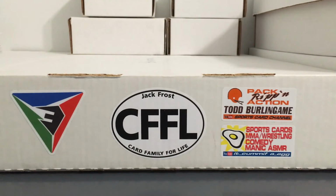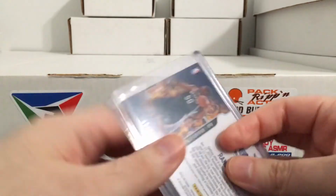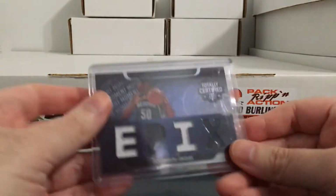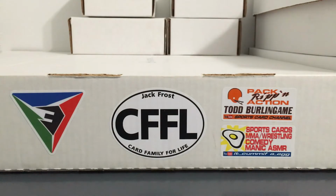And for the Memphis Grizzlies, chose this one just because it looks kind of cool. It's a 4-piece jersey card of Zach Randolph, numbered to 99. But yeah, Zach Randolph bounced around 5 or 6 different teams. Really found a home with the Grizzlies for a while, put up some good numbers there.